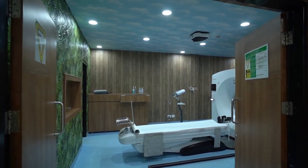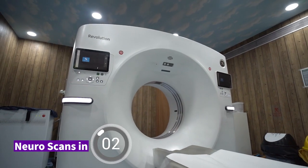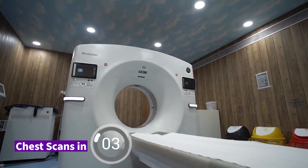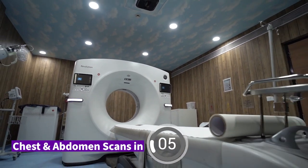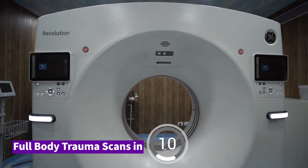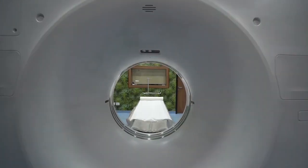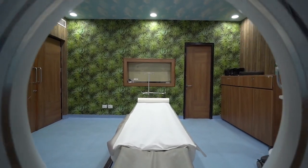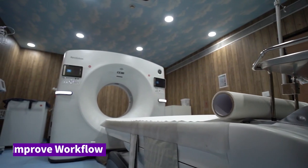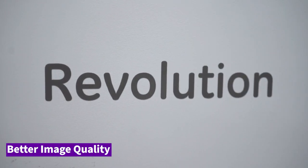Revolution Maxima is very helpful to us, which was installed last year, because it does very fast scanning. It does a neuro scan within 2 seconds, chest scan within 3 seconds, chest and abdomen within 5 seconds, and a whole body trauma scan within 10 seconds. So just a breath hold away, we get the whole scan with this CT scan. It is very helpful because since we are doing so many patients, it helps us to improve our workflow. We are able to give better image quality and better scans within a short period of time to the patients.